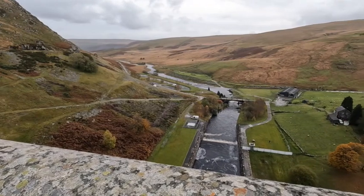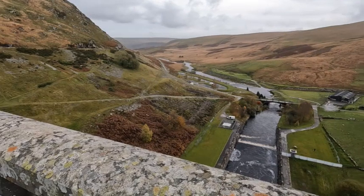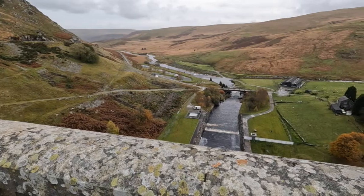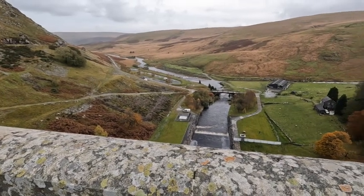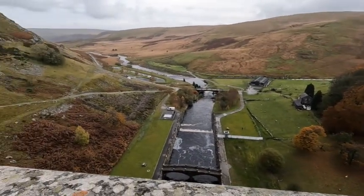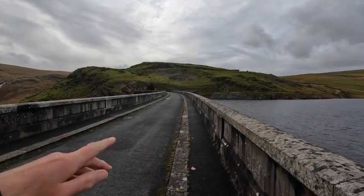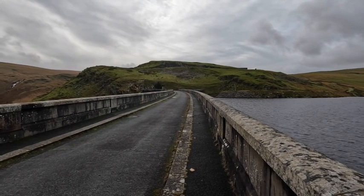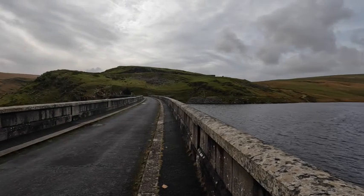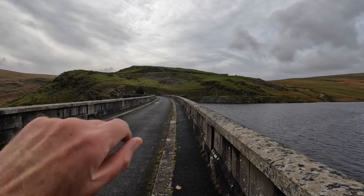So the stonework for this dam was actually completed by Italian stonemasons, because the dam was built just after the Second World War, and most of the British stonemasons were already busily engaged repairing buildings that had been damaged or destroyed in the war. So there's a turning area at that end of the dam, but that's the end of the tarmacked road. You can walk up into the hills, but that's as far as you can take your car.